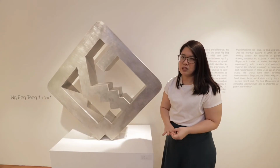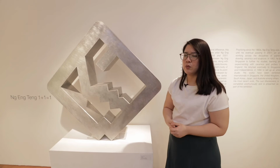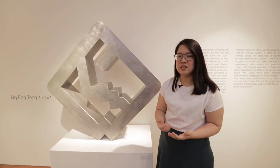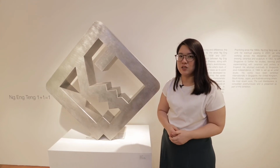So what Ng Teng's 1 + 1 = 1 teaches us is that we should actually be looking beyond the surface of what we see and interrogate what we know. And hopefully today we have shown you some artworks as well as the exhibitions, and that you'll come down yourself to make sense of it and see it through your own eyes, and to make sense of it beyond what I've shared with you today.